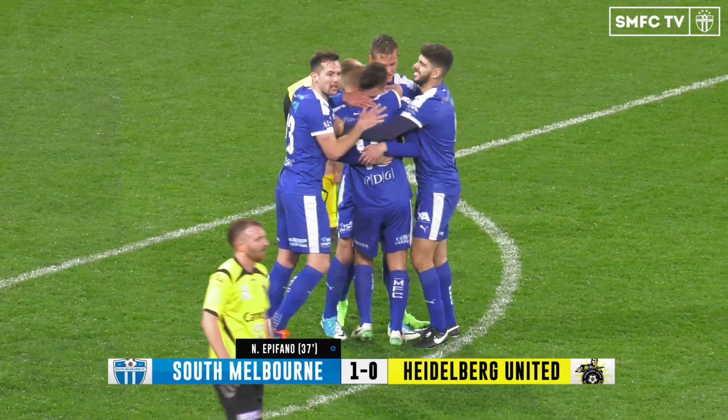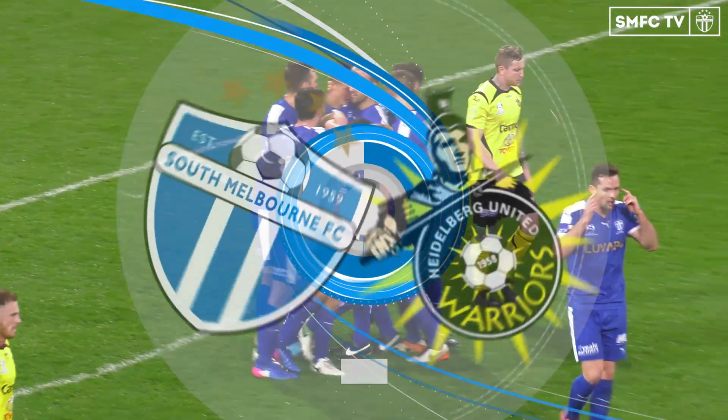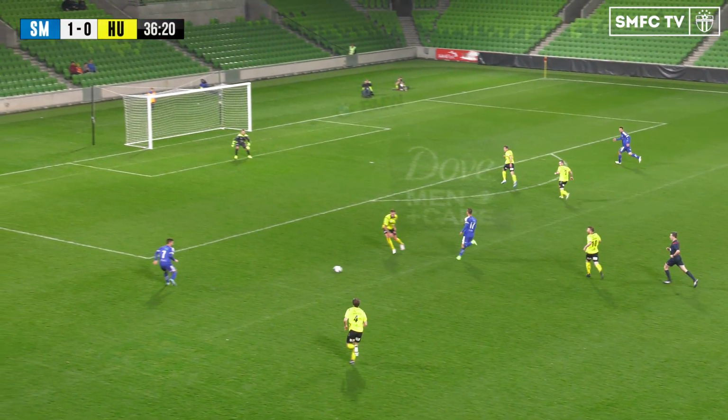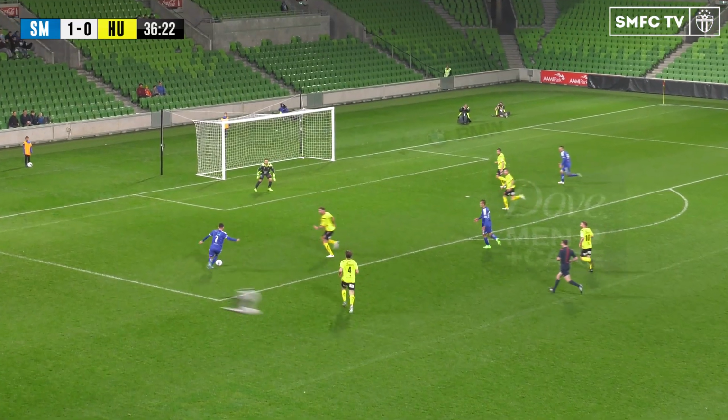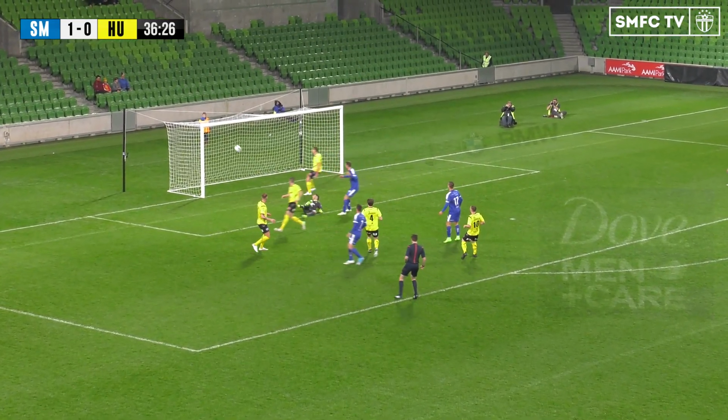He made the goal initially. Epifano took the ball, turned his marker and shot to the near side of the keeper. South Melbourne, probably the better side in the first half hour, have taken a deserved lead. He timed his pass nicely, Schroen, after a good build-up. That's just clever by Epifano. He did it all perfectly.